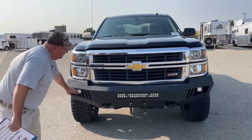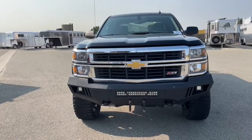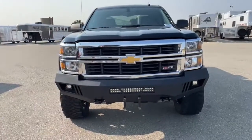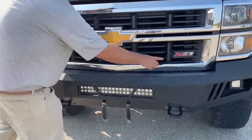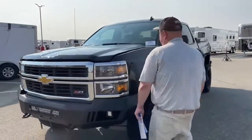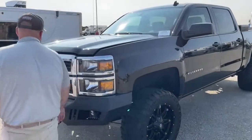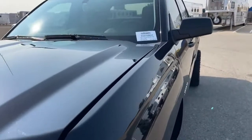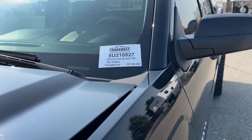As you can see, the fog lights are different, located there and there. Plus tow hooks located on the front. The truck is a Z71, and we're going to go over that in a little bit. Plus LED headlights. This truck is stock number 5U210827.